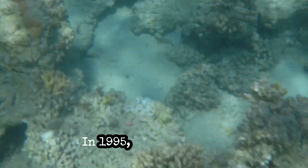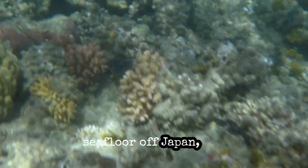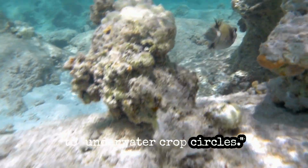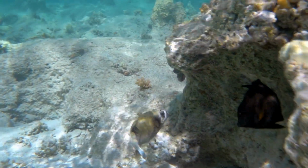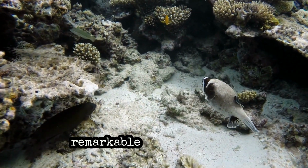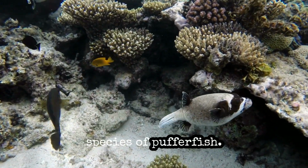In 1995, divers noticed a beautiful, strange circular pattern on the seafloor of Japan, and soon after, more circles were discovered nearby. Some likened these formations to underwater crop circles. The geometric formations mysteriously came and went, and for more than a decade, nobody knew what made them. Finally, the creator of these remarkable formations was found, a newly discovered species of pufferfish.